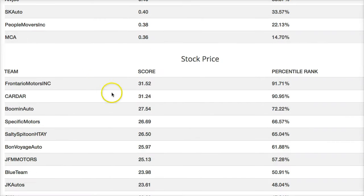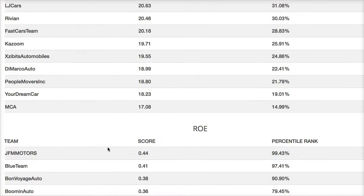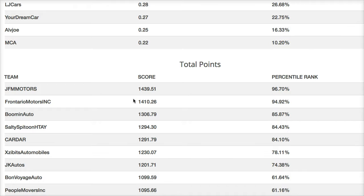Now we have stock price from the top of 31 to the very bottom of 17. So a big divergence there. Let's go into total points. So these points are cumulative. So your grade is based off of total points. So some teams, after 2 rounds, are more than halfway there to get the full points for the simulation.